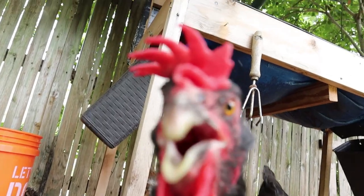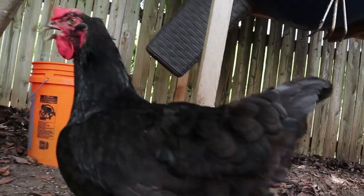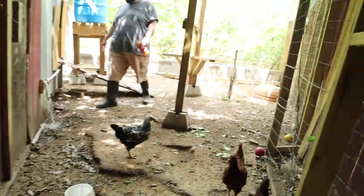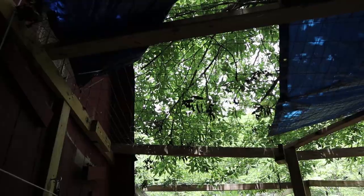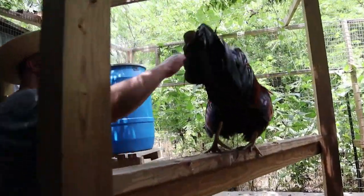Look at the rooster. Come here. Hey there. What are you doing? We're going to go take a look at the chicken run real quick. That's actually behind the barn. Here's the chicken run, or the chicken playground. Look at this. So that's what, 8.5 foot, 9 foot? 8 foot. 8 foot tall. Here's the chicken run.